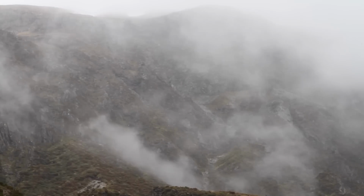What's the plan? So we've got a little bit of a dilemma because we can either shoot up there, but it's pretty windy and I don't know if we're going to get up there and not be able to see anything, or we go back that way and go look for a deer instead of a chamois. So we're just trying to figure out what we should do first.